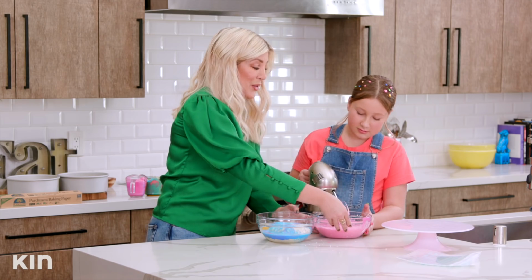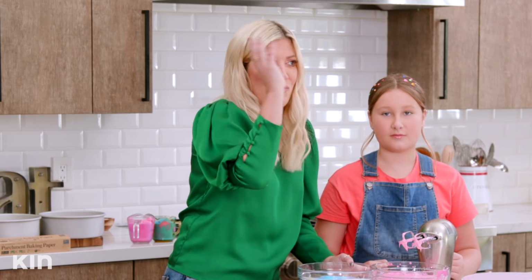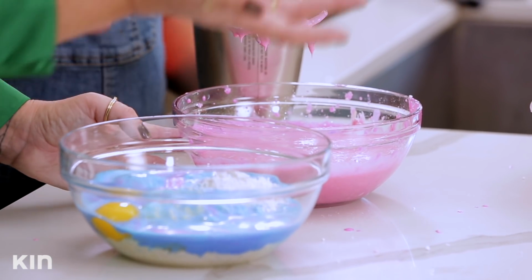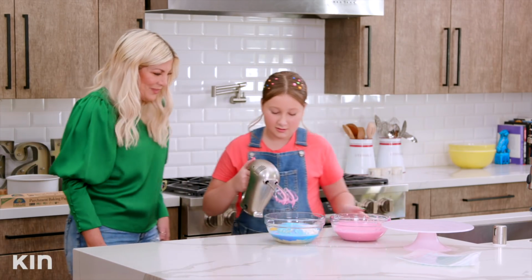Okay, so there's 3 ingredients in this cake. You have the cake mix box, but you don't follow what's on the back. So you have your 1 egg and egg white, your melted ice cream, and your cake mix. Simple. Perfect. Can you do mine? Yes.